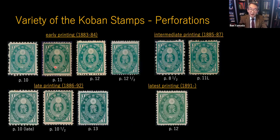This slide shows the perforation varieties of UPU Koban. There are many varieties. As shown here, in the early printing period, there are 4 perforations: perforation 10, 11, 12, and 12.5. And in the intermediate printing period, perforations are 9, 8.5, and 11L. This L stands for large hole. Compared to this 11 and 11, the diameter of the hole is larger, so this perforation is called 11L. And in this intermediate printing period, perforation 10 was also still used.